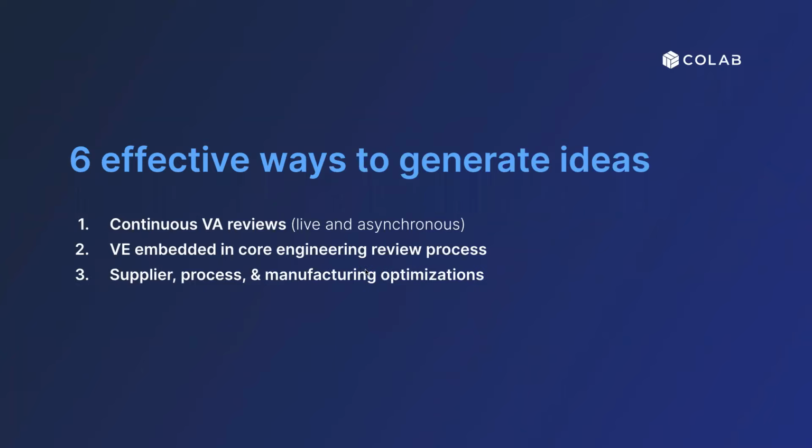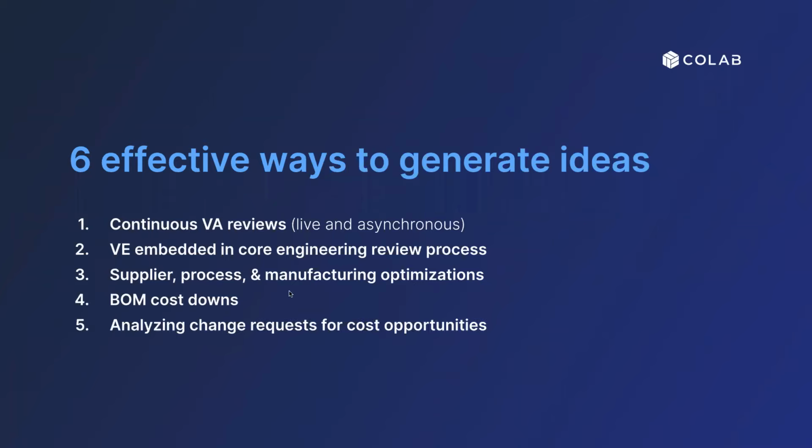You then got optimizations around suppliers, it might be tooling, DFM, process, how you build things, and manufacturing. You have BOM cost downs, very key part and clear opportunity. Analyzing change requests, an interesting way to think about it: you're already being asked to change a component. Can we use VAVE as a format to think about how can we do that better for both the customer, but also for us in terms of cost?